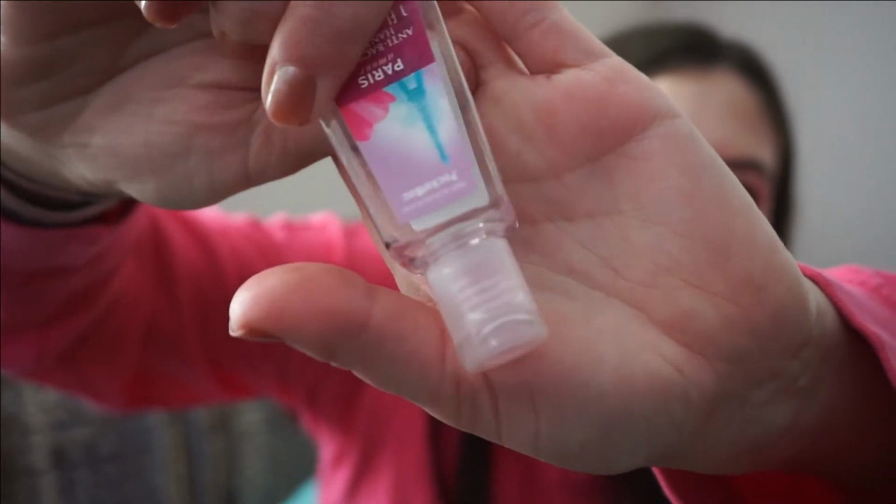Next thing, which I am going to count as an empty, even though there's only a couple of drops left in here, but I'm going to use it one more time after this video and then it'll be done. This is the Paris & More Bath & Body Works hand sanitizer. If you can see, the cap is full and that's all that's left. So I'm going to leave it upside down and count that one as done today because I'm going to finish it literally in between videos probably. So I'm going to count that one as finished as well.